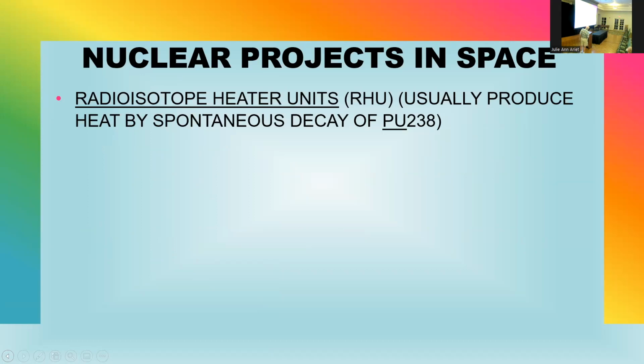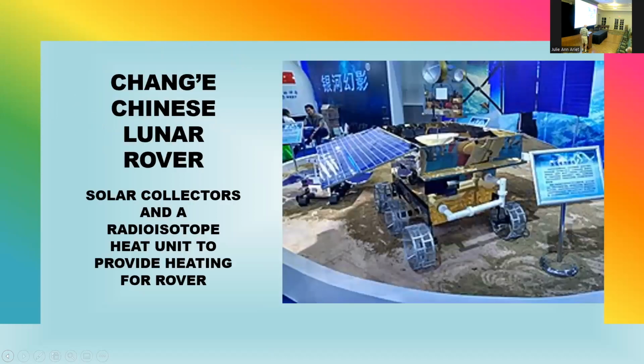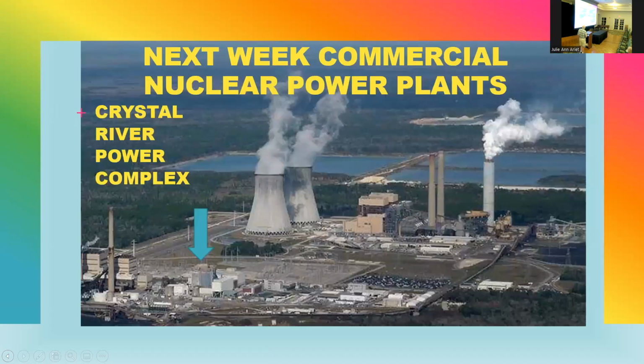Here we go. RHU, radioisotope heater units, usually produce heat by spontaneous decay of plutonium-238. So this is the Chinese lunar rover. It has a lot of solar panels, but it has the radioisotope heat unit to provide heating for the rover, and I'm not sure exactly why they need heat, but it's very cold on the surface of the moon, and it may be necessary for some of the equipment to operate.